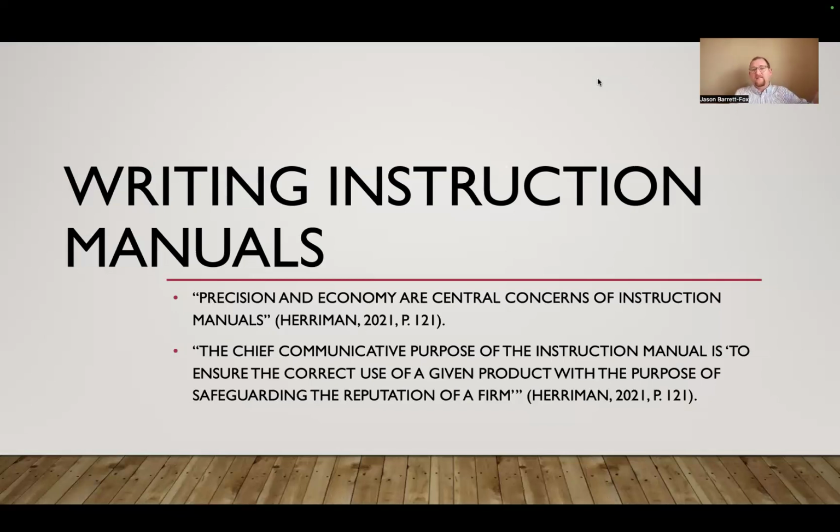I mentioned this moment from Harriman here on the slide. The two things we should keep in mind when creating sets of instructions are precision and concision. But if you step away from the instructions a couple of steps, you can extrapolate what Harriman tells us is the central purpose of an instruction manual: to ensure the correct use of a given product with the purpose of safeguarding the reputation of a firm.